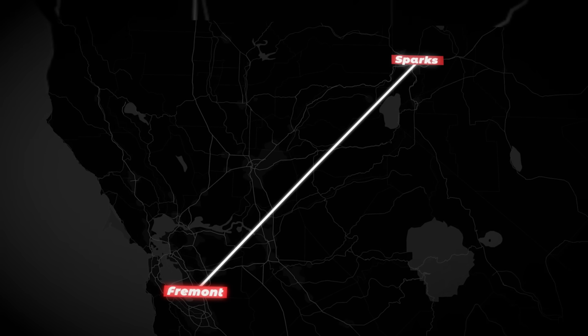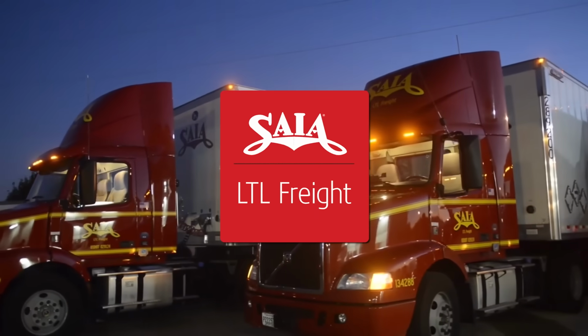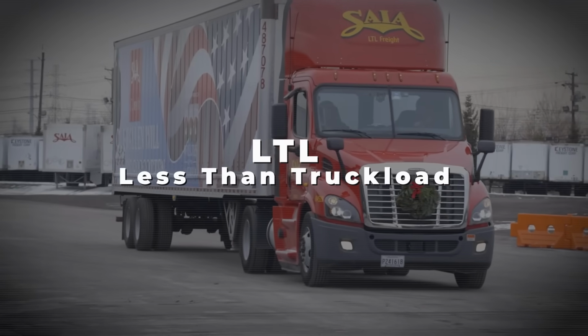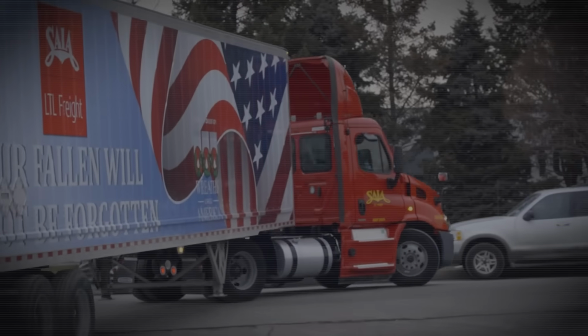And now, in 2025, the Tesla Semi is in the hands of a new customer, Saya, which is a freight and logistics company that specializes in LTL shipping, which stands for less than truckload, which refers to any kind of transportation falling in between an individual parcel and a full truckload.